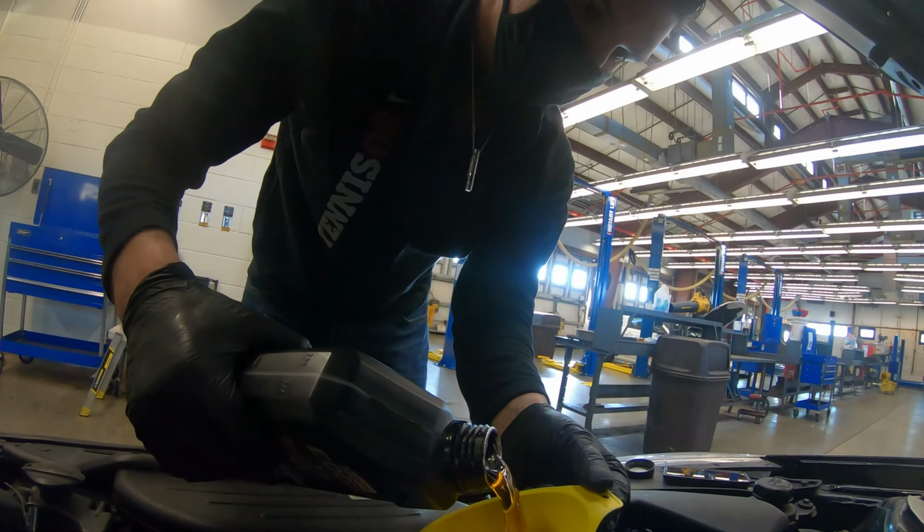I can't wait. This is actually a pretty nice place. I have my own workstation. I have my own lift. I'm going to utilize this place a lot. So let's get in the car. Let's fire it up. Let's get out of here. Let's get out of their hair. And I'll be right back.